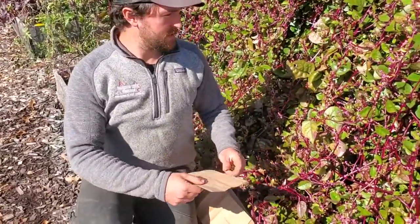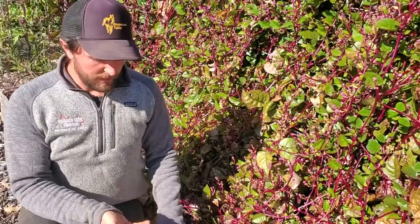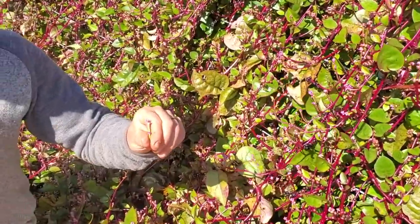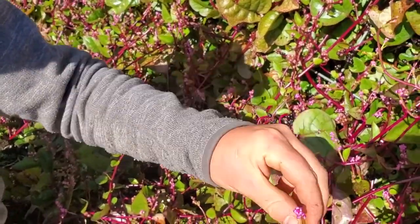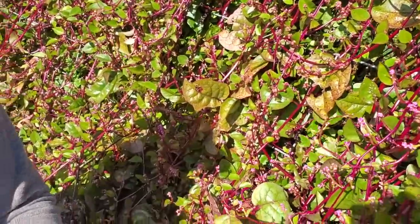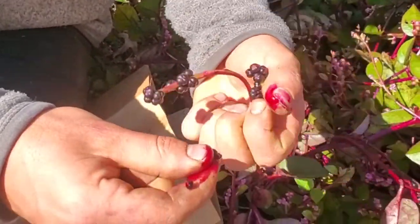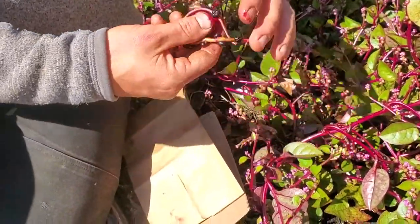All right, so we're gonna collect some seed off of our Malabar spinach, since we love this in the summer. The way to do that is to collect some seeds. So you can see, it's got all these little flowers. They start like this, kind of like an inconspicuous little bump, really. You wouldn't think that's a flower. But then these turn into these dark berries, and inside there is a seed. If I squeeze that, it's got a really dark juice, and then the seed is in the middle right there. There's the seed. Oh, wow. So we're gonna collect a bunch of these.